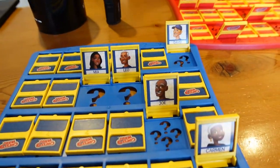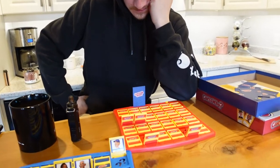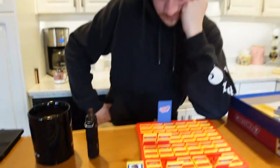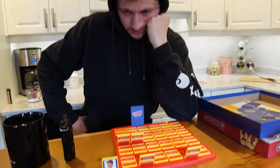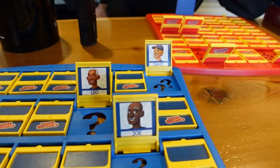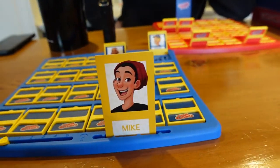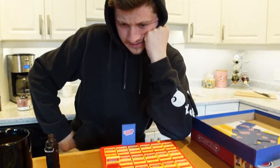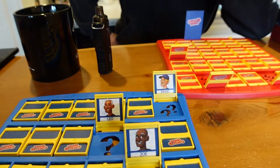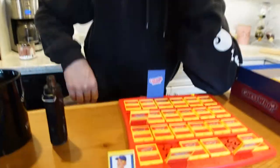Is your person wearing glasses? No. Are you a female? No. No, you're not a female? I don't know what they identify as, actually. Oh my god. Three left. Who are you? Does your person have long hair? No. Do you have a hat on? Maybe. Do you? Mm-hmm. Are you David? Yeah, I'm David.